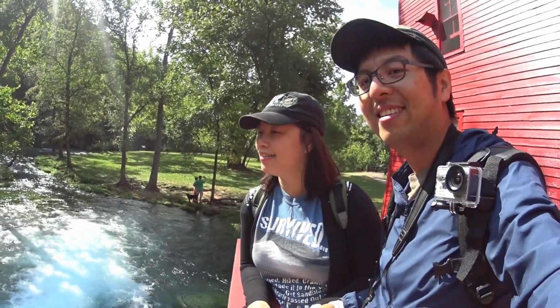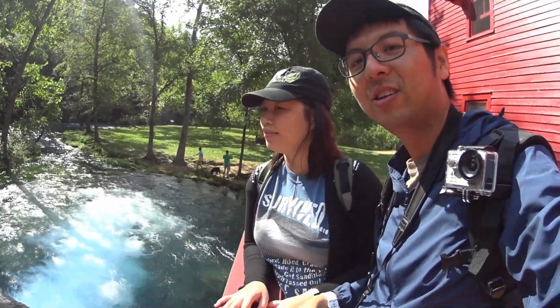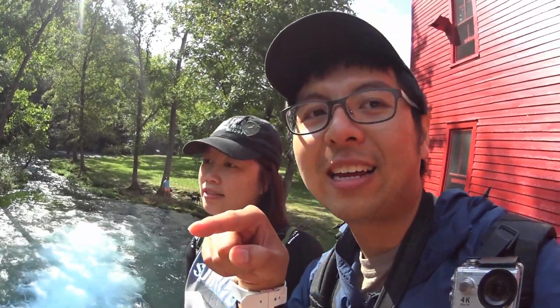Here is also very beautiful. Everywhere is so beautiful, and the weather is just perfect, right? It's like a postcard. Postcard quality, everything. Like a dream world. So pretty. The sound, everything, the birds chirping. So good. Now we're gonna take a little hike at Alley Spring and check out the other side of the lake.